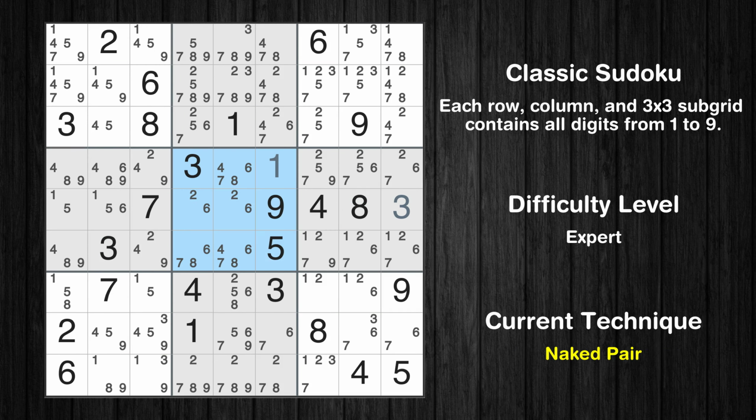There is a naked pair in box 5. We have two cells with only two possible values to be placed there. The candidates 2, 6 can be removed from all other cells in the same box.